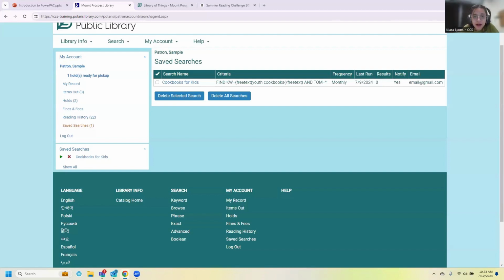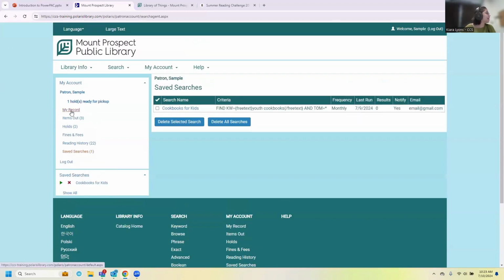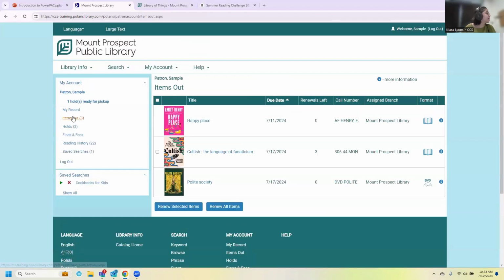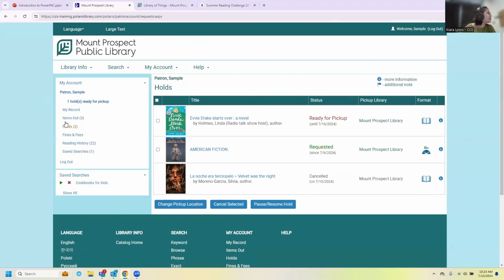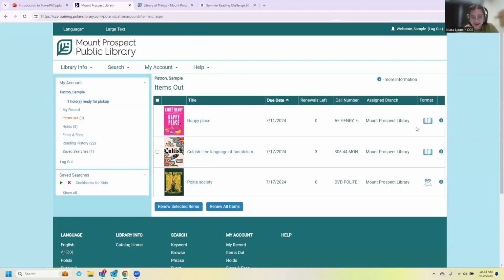Let's see. Are any checked out or held e-materials shown in my account on PowerPAC? Yes. So let me hop back there. That is a great question. To items out, maybe holds. Oh, we don't have any here. Good question. Yes, they do show up. And here under this format, you would be able to see that it was an e-material.